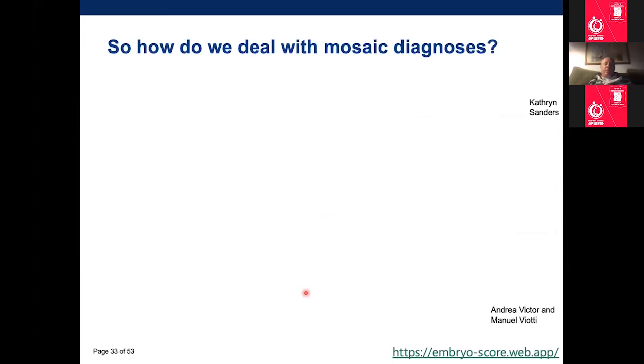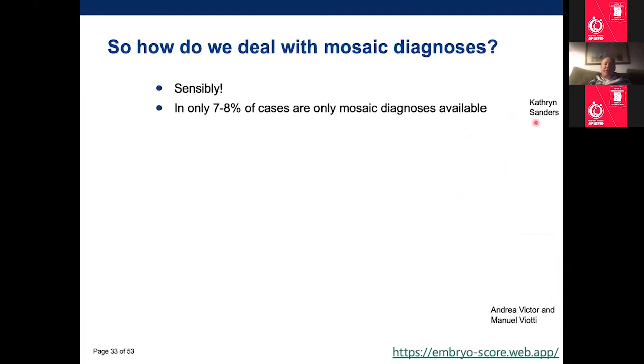So how do we deal with it when we get a diagnosis that is mosaic? I think we just need to be a bit sensible. Catherine Sanders in my lab, we've just submitted the corrections to a paper that suggests that it's only 7 to 8% of cases in which you only have a mosaic abnormality available for transfer.